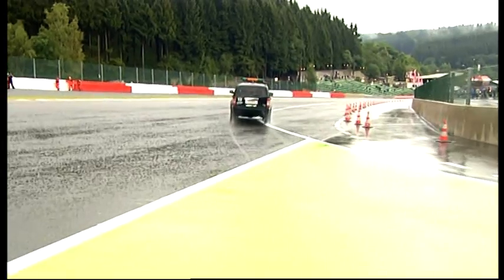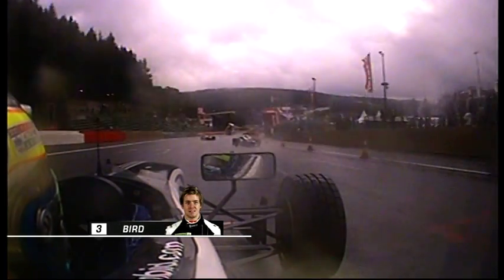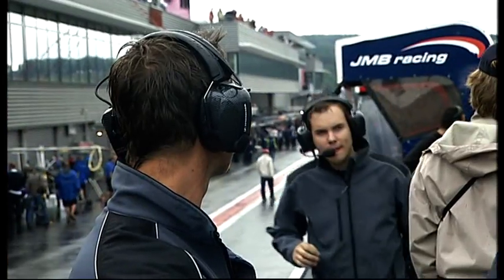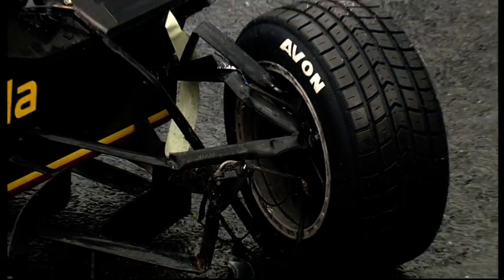Well, that's hardly a surprise. The conditions have got a fraction better since the start, but not an awful lot. So Kennard will follow the safety car down the hill. Behind him, Maro Engel, Sam Bird in third place. And even at these speeds, they've got to be careful with the weaving. Now, so what will happen to the team here? They're waiting as we look at the very damaged front of the Angolan driver's car.